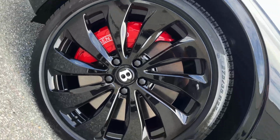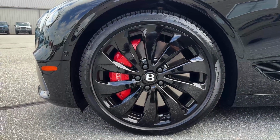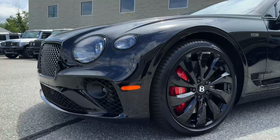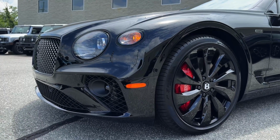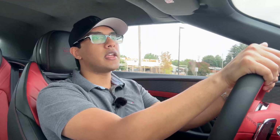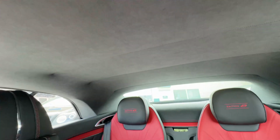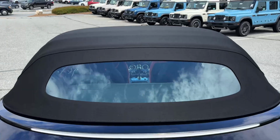Now, I think we get the point regarding the way this vehicle drives. It's quiet, it's composed, very quick around town, and yes, for audio purposes, I did leave the top up so you can hear me properly. But that's the other thing. Even with this being a convertible with the soft top, this is still so quiet. No compromises if you want to get this convertible vehicle.